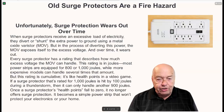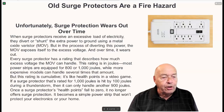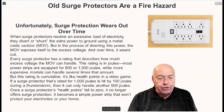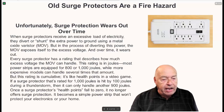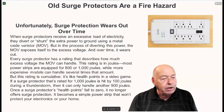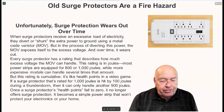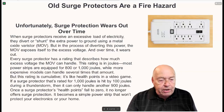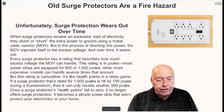Unfortunately, surge protection wears out over time. When surge protectors receive an excessive load of electricity, they divert or shunt the extra power to ground using a metal oxide varistor, or MOV. But in the process of diverting its power, the MOV exposes itself to the excess voltage. And over time, it wears out. Every surge protector has a rating that describes how much excess voltage the MOV can handle. This rating is in joules.